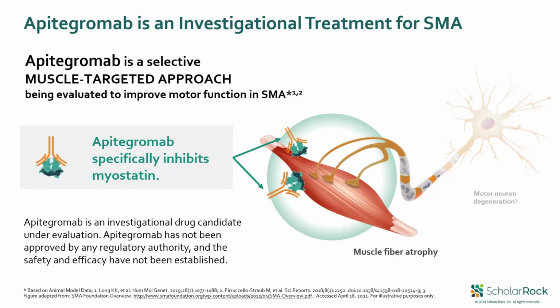Scholar Rock has progressively advanced an approach of selective muscle targeting based on deep insights on how skeletal muscle is regulated. Reducing myostatin activation, on top of addressing, obviously, the motor neuron deficiency, may be an approach that leads to improved motor function in those living with SMA. This is the approach used by apitegromab, which, as depicted here, selectively binds to and inhibits the activation of myostatin. Next slide.